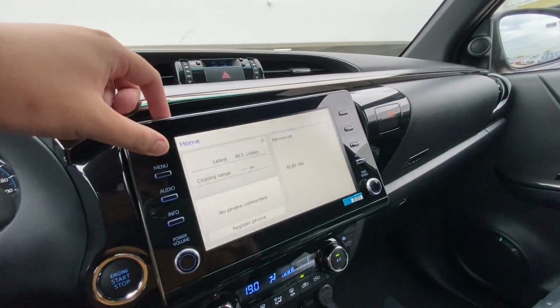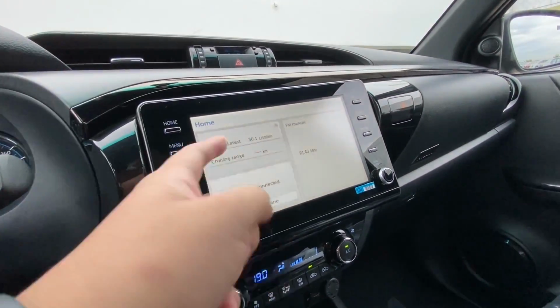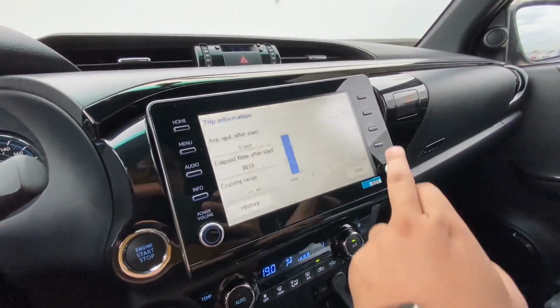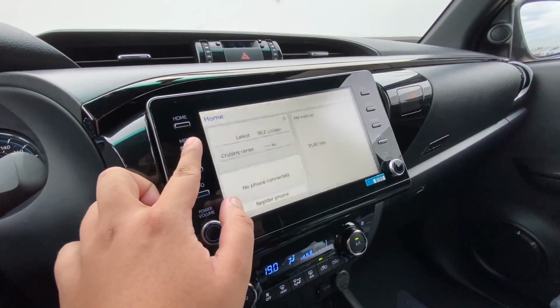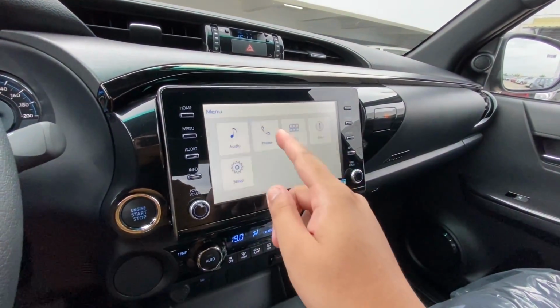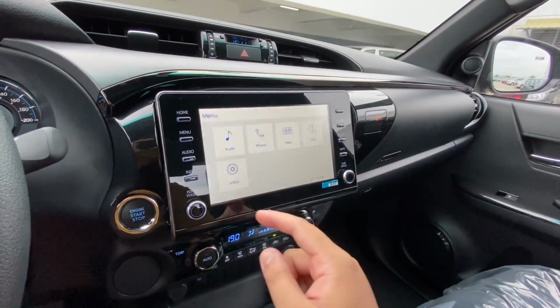Now on the head unit, let's go and check it out. Let's go to home, and you have your statistics right over here. There you go. Let's go to menu. So here on the menu, you have your audio and your phone, so you could contact your contacts wirelessly or play music via Bluetooth.